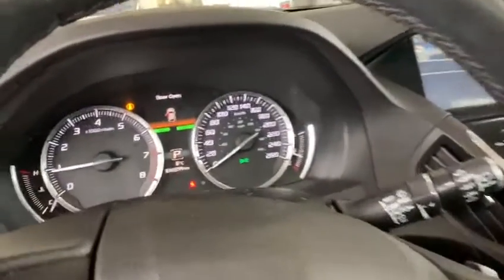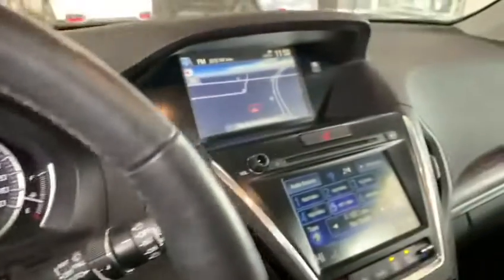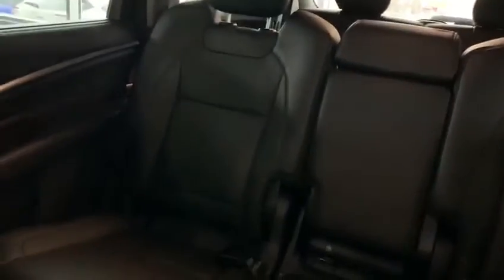Alright, so we're inside now, Corey. As you can see, it's got just under 42,000 on the clock. It's got the touchscreen navigation and the controls. Really good interior. It's got the foldable down middle seats as well. And let me just show you one.